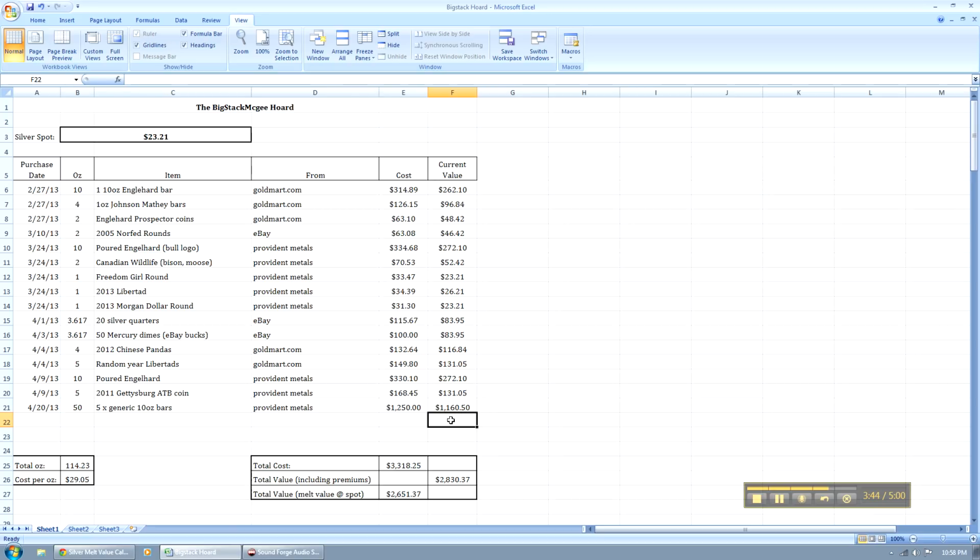Of course, you're hoping that the silver spot price eventually will go up. Well, right now, again, my cost per ounce is at a much more reasonable $29 an ounce, hoping that that will appreciate in value throughout time. Shows my total cost at $3,300 and the total value including premiums and total value at melt.